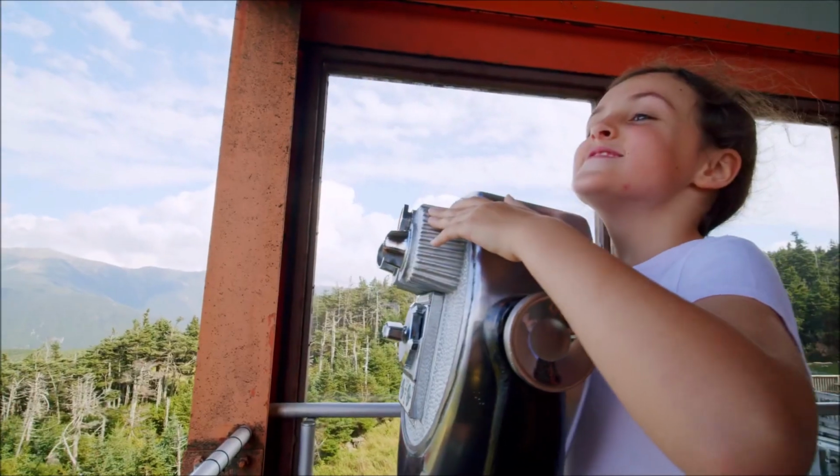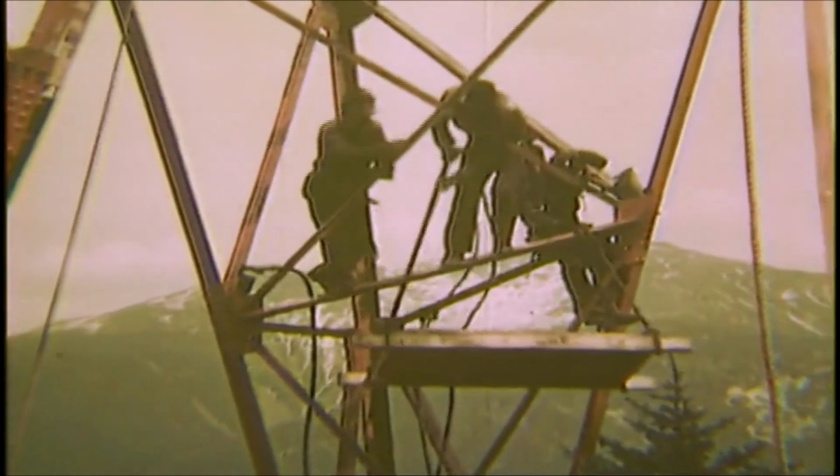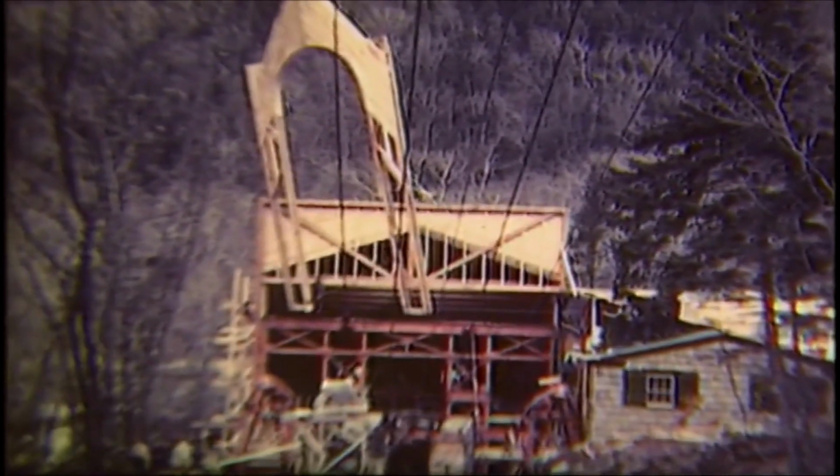I'm John DeVivo, General Manager here at Franconia Notch State Park, and of course the Cannon Mountain Aerial Tramway is one of our primary attractions. Cannon Mountain was actually started from a business perspective in 1938 with the original launch of the aerial tramway.